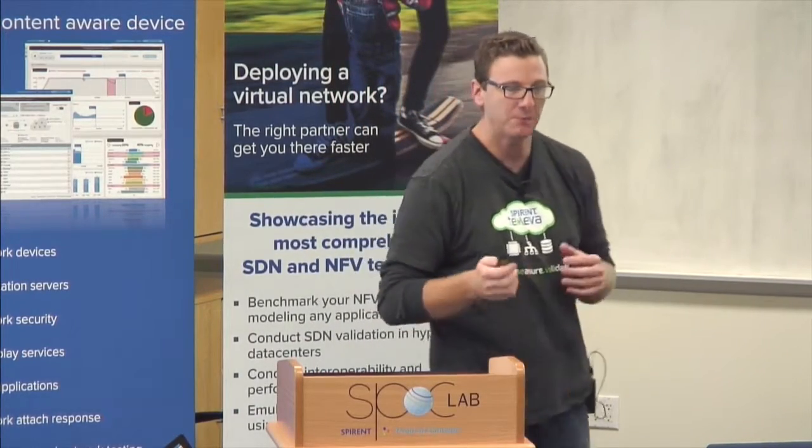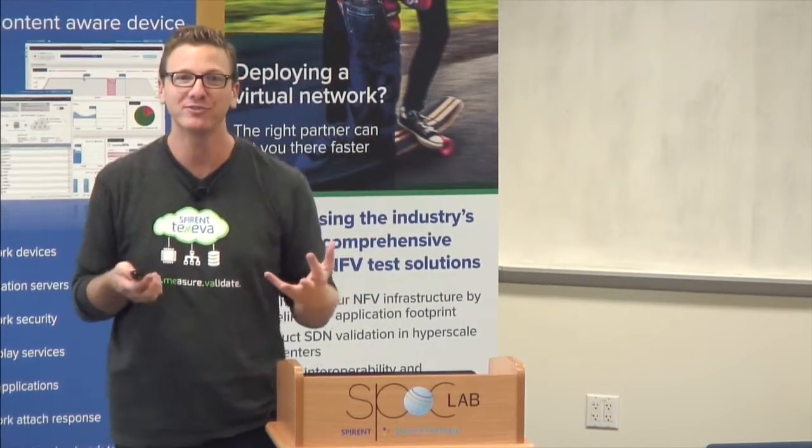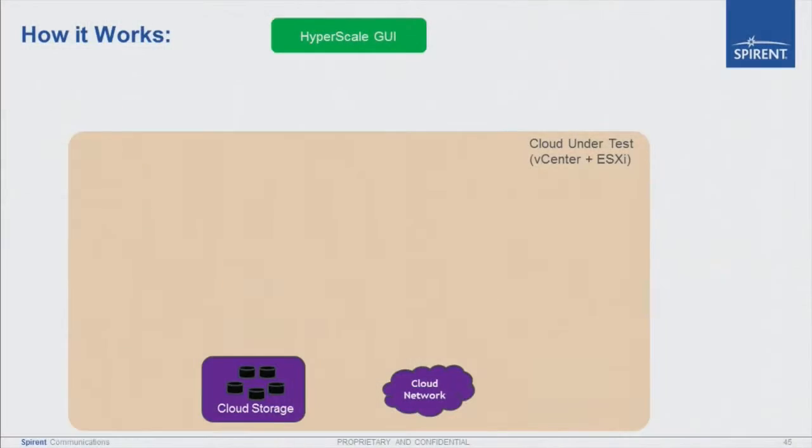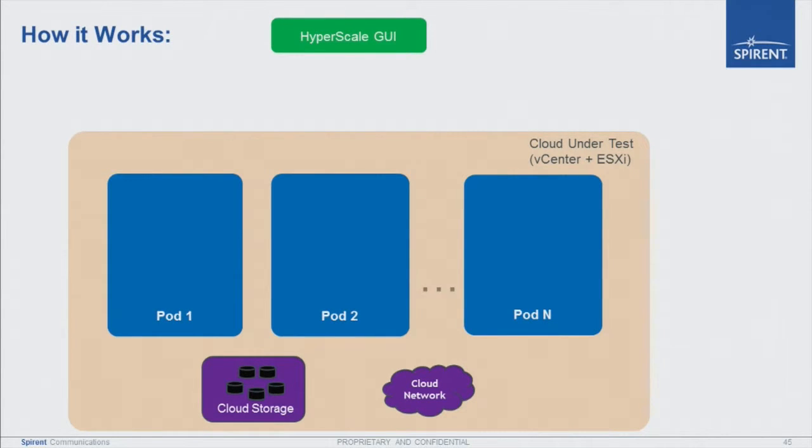So the way this works, I'm going to show this little walkthrough, and I have a recorded demo because it takes a little long to spin up thousands and thousands of VMs on the infrastructure. But we have what we call our hyperscale user interface. Again, you'll see in the video that it follows the same look and feel as the traffic center and others. But what we have is the concept of pods. So we've recreated our system. We have very small agents that can be deployed at higher scale.